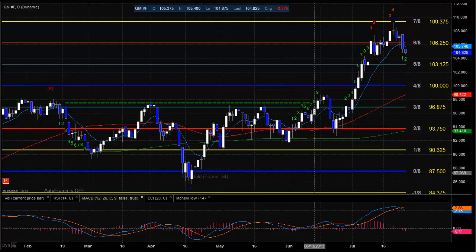Okay, here's a look at oil. Oil closed below the 10 EMA and is threatening to follow through. This is today's candle actually, because this counts the globex session. So we've got to be on guard for this. If this follows through on a closing basis, we'll have the trend flip to short-term negative. If that does in fact happen, then this 4/8 level at 100 could come into play.